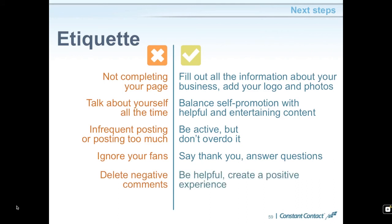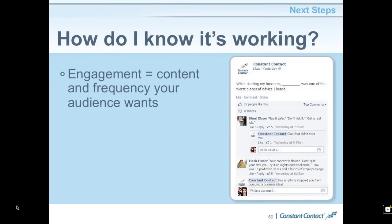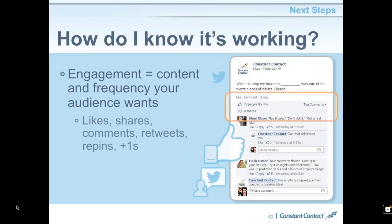Don't delete negative comments. Be helpful, create a positive experience. Sometimes you might have to, and I've had to, delete certainly inappropriate content. My client that's the bar and pub had some bad comments on there from the recent election that we had. How to know when it's working: when you get engagement with the content and frequency your audience wants, likes, shares, comments, tweets, any of that. When you see that going, then you know that you're getting some results.